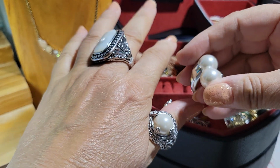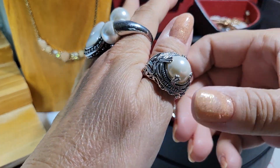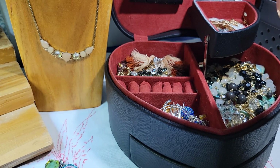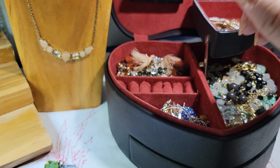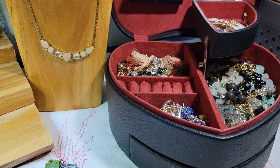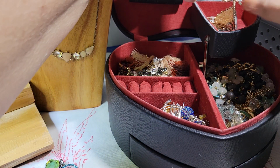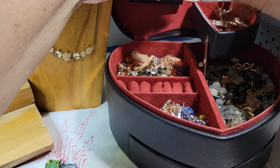But as I'm packaging things together in lots, I will size all the rings and include that in the listing. And the lots, again, like I said, could be anywhere from 10 to 30 pieces probably per lot. So it's going to be a wide range of prices. I don't know if I'm going to do buy it now or best offer or do an auction. Oh, I've got a lot of earrings in this lot too.